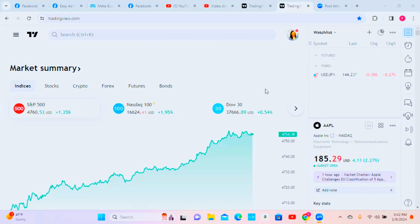Okay, so there are 7 commonly traded pairs, and one of those pairs that I'm focusing on right now is USD against JPY, which is the US dollar against the Japanese yen. With this, we're saying how many yen does it take to make 1 US dollar?